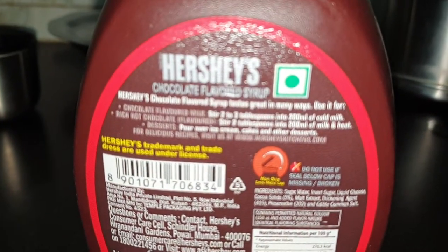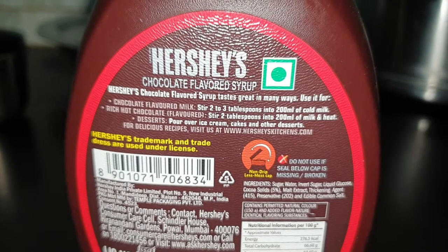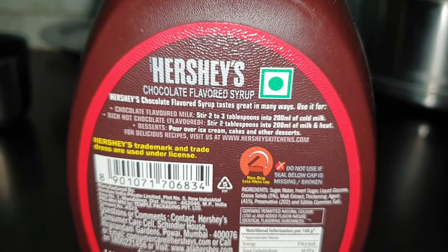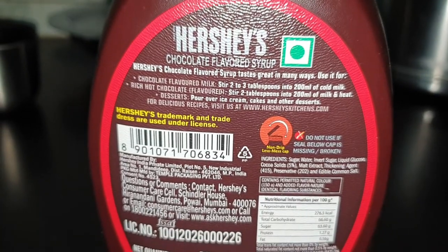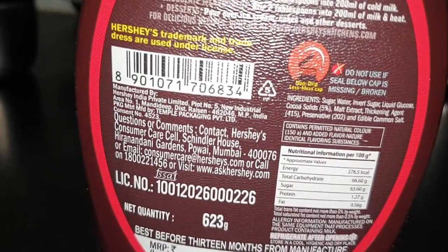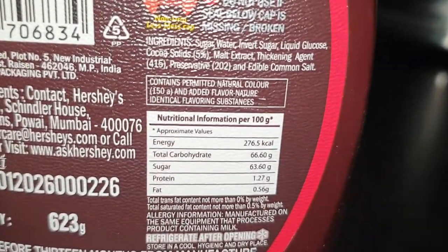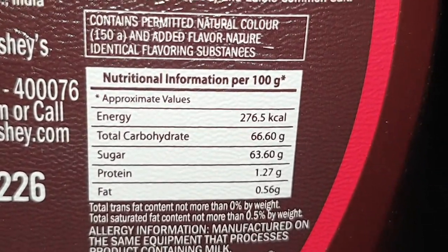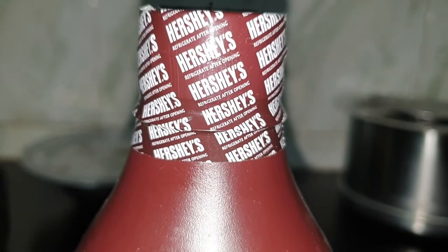You also get to know how to make chocolate flavored milk right there, and then hot chocolate, desserts, and a lot more. So pretty much on the nutrition side, it's about 276.5 calories per 100 grams.